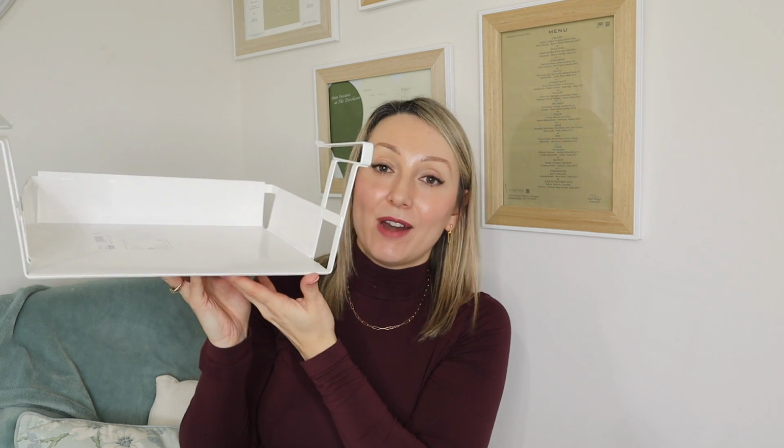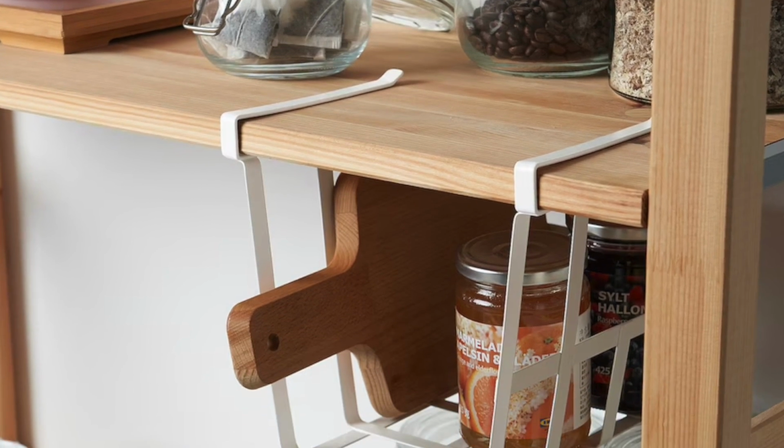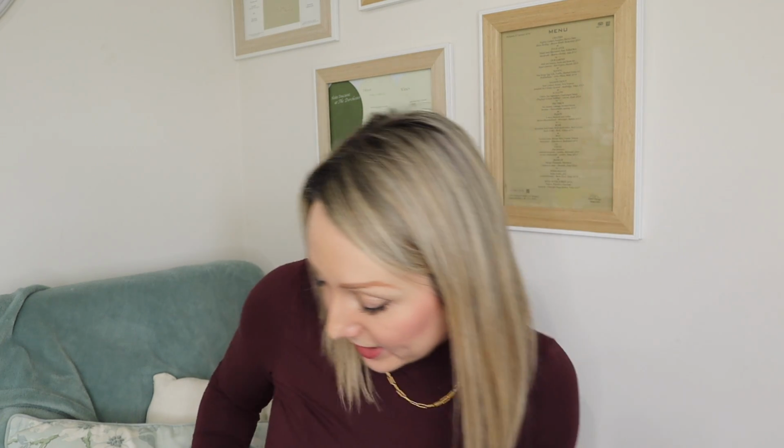Or even actually maybe storing some of our sandwich boxes on there, or even water bottles. Yeah, I just think this is great for utilising all the space in your cupboard. Again, these came in different sizes, different widths, different depths, loads of those in there. What else have I got here?